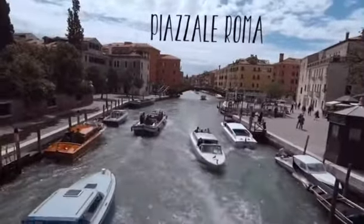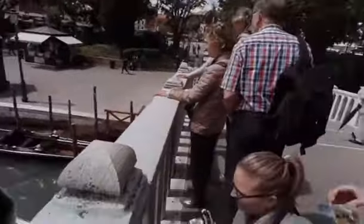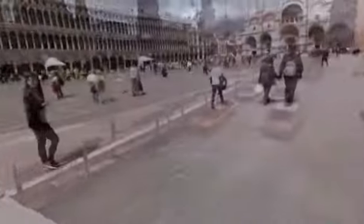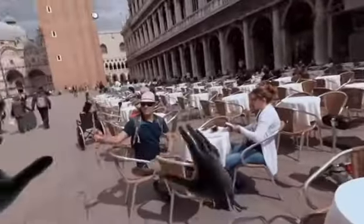By car or bus, this is usually the first square that you get to see. From now on, it's either on foot or by boat. Look at you smiling. The main and the most famous square, Venice is always bustling with life.